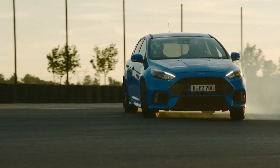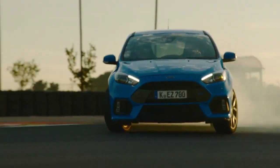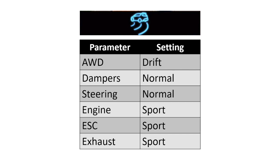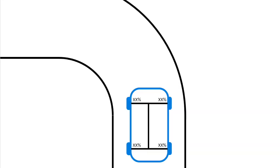Let me explain. Selecting drift mode instantly tweaks a number of driveline parameters. The dampers soften up, the steering gets lighter, the throttle response and exhaust enter their sportiest modes, and, most importantly, the stability control system loosens up and the all-wheel drive system gets ready for drifting. Once the driver sets off in drift mode and applies even the slightest bit of steering, the car systems detect that the driver is looking to initiate a drift.